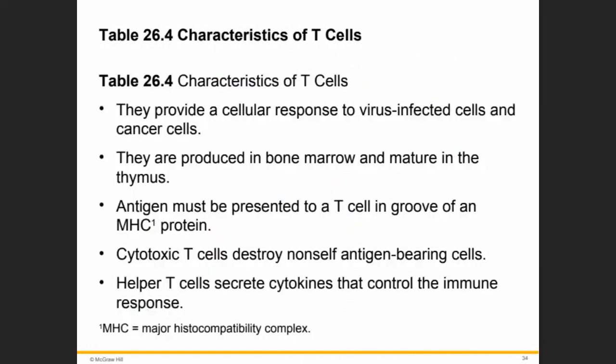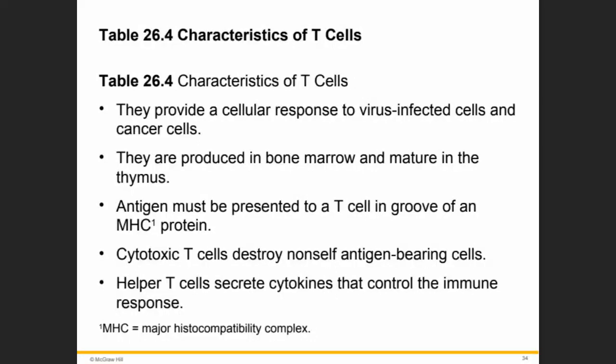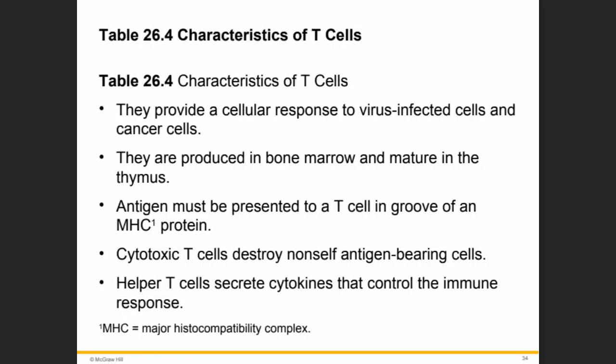So this is just actually summaries of all what we said. Characteristic of the T cells: they are very effective in cellular response to virus infections and cancer cells. They don't produce antibodies. They are produced in the bone marrow but mature in the thymus. This is why we give them the letter T.